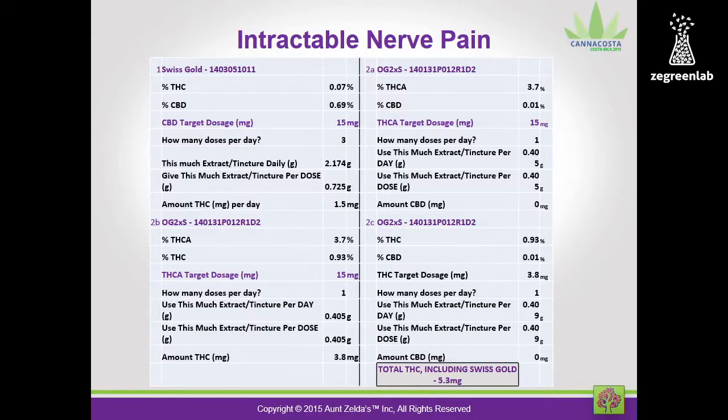So here's the dose that we were giving. We had her on an initial target dose of 15 milligrams of CBD. Now keep in mind, she's 78 years old. Okay, so we had her taking that through 3 doses a day, in other words, 5 milligrams 3 times a day. And through that, she was able to get an additional 1.5 milligrams of THC. We also wanted her on the THCA, and that was from another strain that we had created. Same thing, we wanted her on 15 milligrams of that as the target dose. She received 3.8 milligrams of residual THC that was in with the THCA.